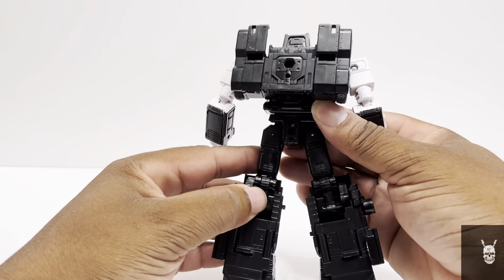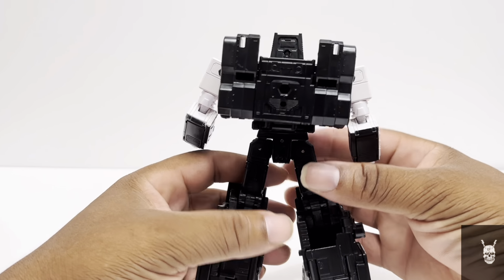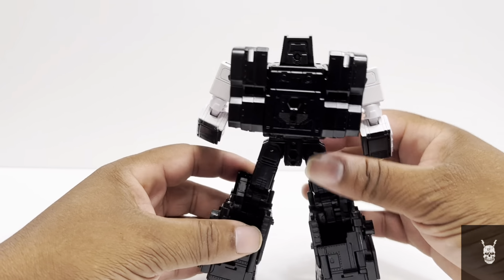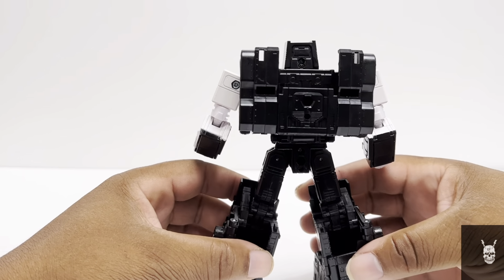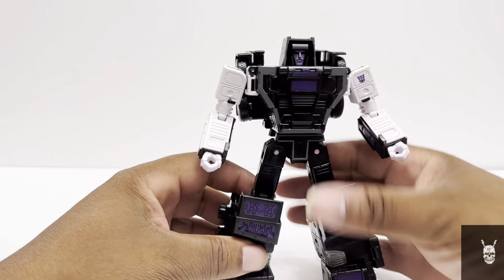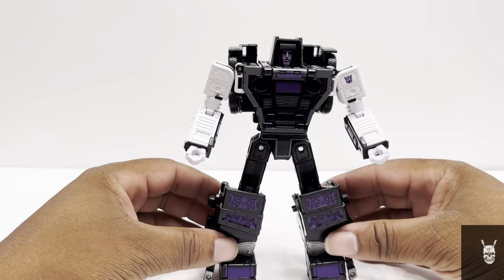It's pretty cool. The backpack isn't what I would call intrusive or obtrusive. It's not out of place. Yeah, Motormaster.